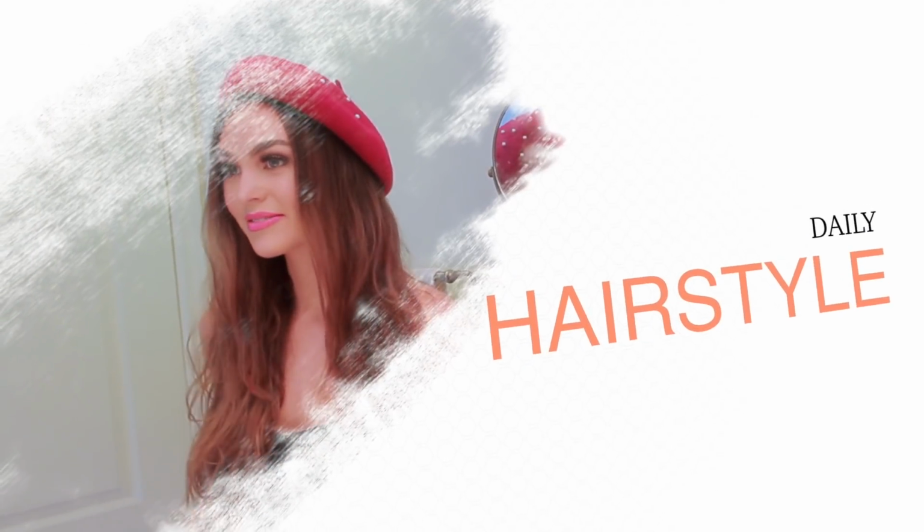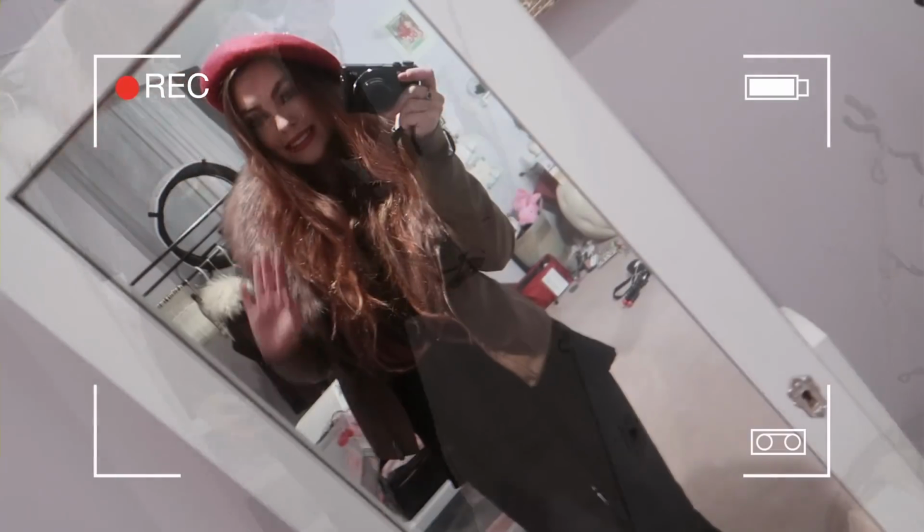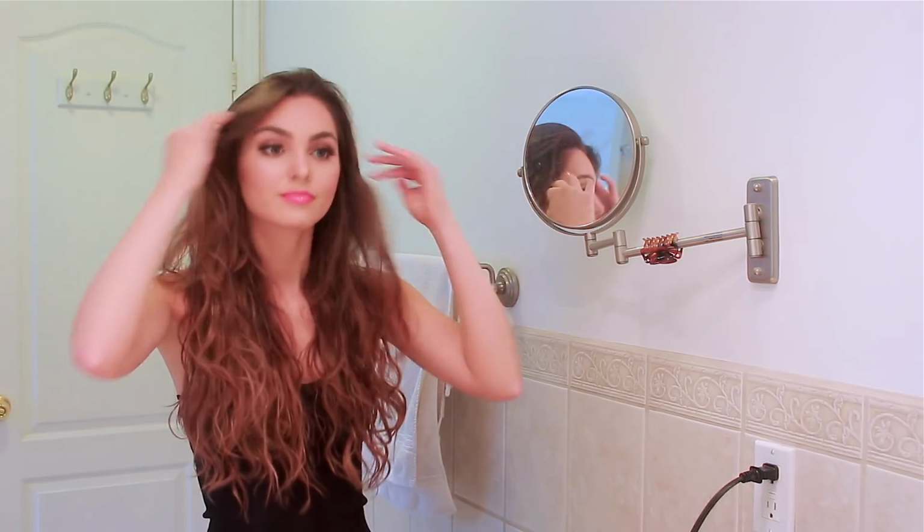For every day, I try to cut back on heat as much as possible by air drying my hair. You might have seen my hair in this style in my New York vlog because it's super simple and foolproof for on the go. If you don't have time to air dry your hair completely, I like to finish off with a diffuser to bring in some natural wave.